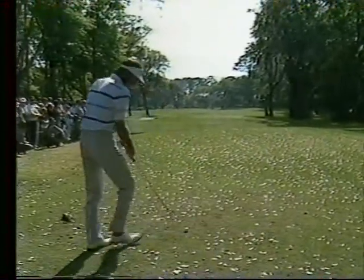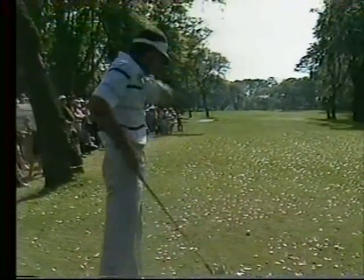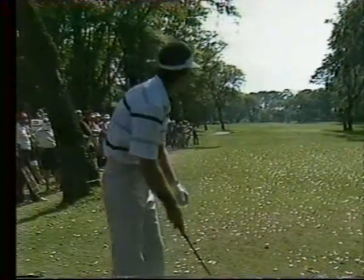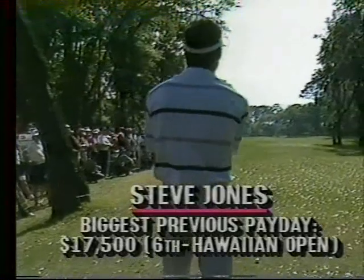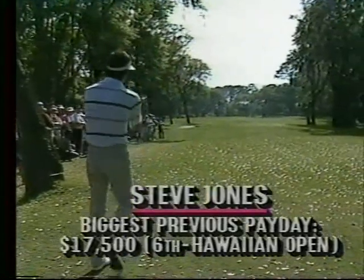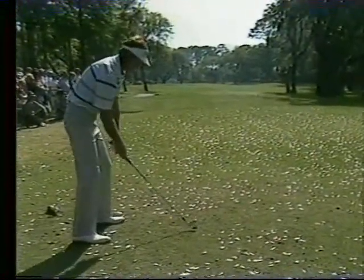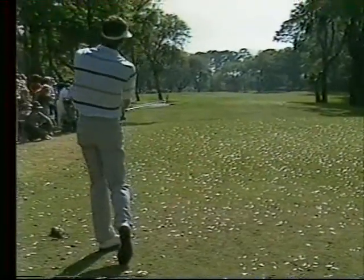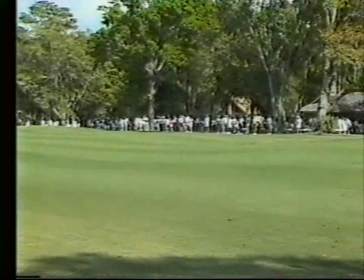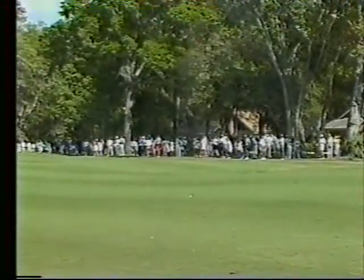Here's Steve Jones, 6'4", 4th-year player. Very, very strong. He won $51,000 last year on the tour. Went back to the tour school where he shot 17 under par at the dreaded and much feared PGA West. Good looking swing there. Looks like he's still very, very aggressive, so I don't think that this position he's in right now is bothering him at all.